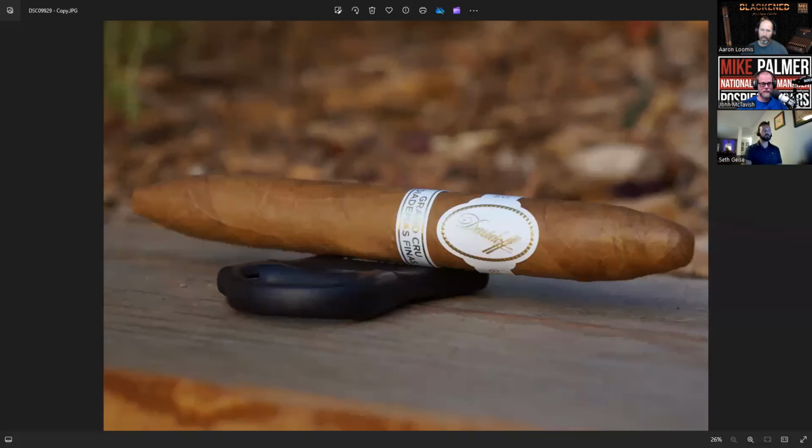All right. Today we are talking about the Davidoff Cru Diademas Finas 2024 limited edition. This cigar is a Diadema, 6 3/4 by 50. It comes out of the Davidoff factory in the Dominican Republic. The wrapper's from Ecuador. The binder and filler are both from the Dominican Republic. The price point is $57, and the cigar was released in July of 2024.